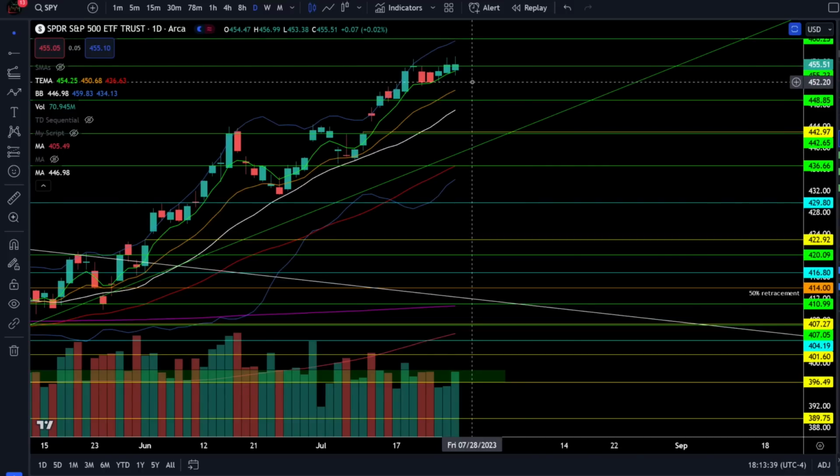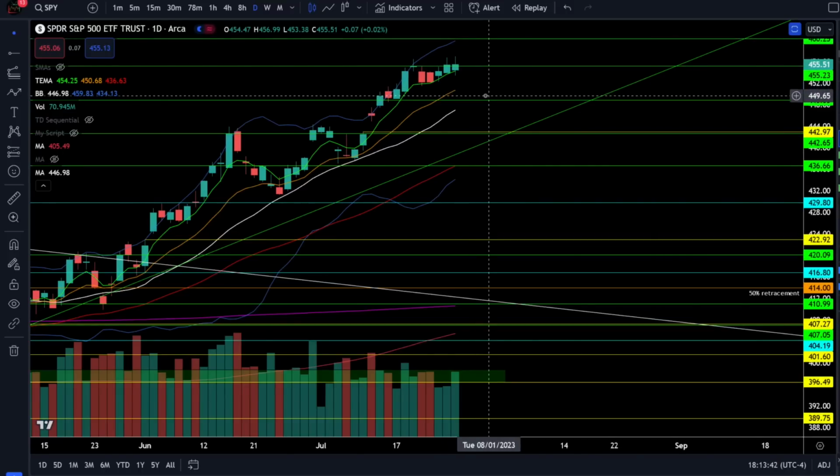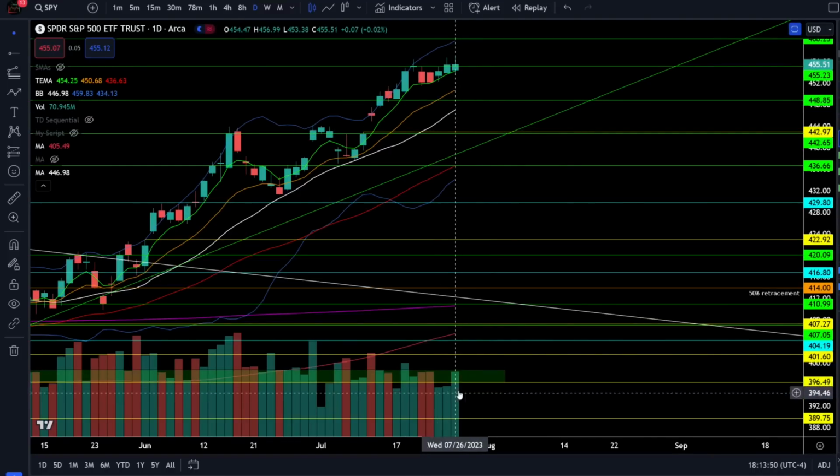And if we do break the support, then you're looking for lower targets at 448, the rising 20 daily moving average, which is also at 448, and the gap fill at 443. Also note today, we did have a slight increase in volume as we're starting to get this breakout, which could be continuation into tomorrow's price action.